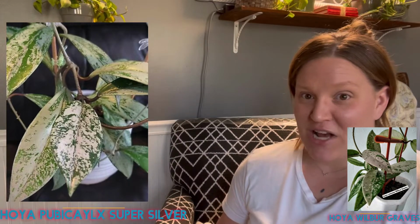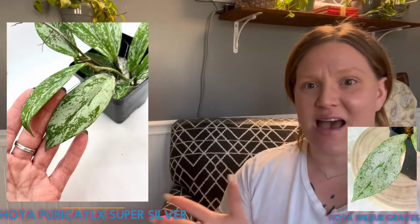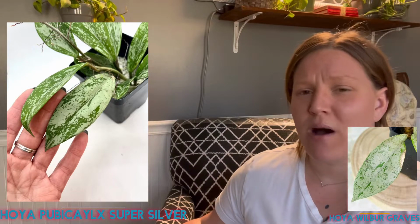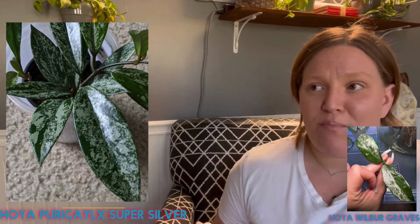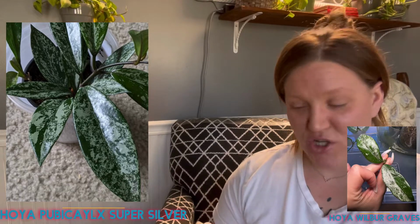The silver splash, as you can see, honestly, when I look at this picture, if it wasn't labeled, I'd be like, oh my goodness, that's a Hoya Wilbur Graves for $30. Let me get it. There are tons of Hoya Pubicalyx that have so much silver in them. If you're looking for that silver splash, again, if you're not buying the plant for the name and you're buying the plant for the way it looks, for the features, for the characteristics, this plant is really going to do it for you. It is really such a gorgeous plant.